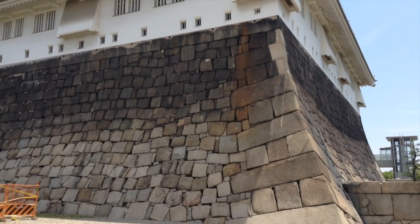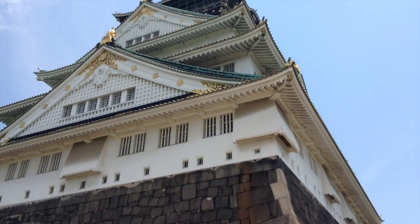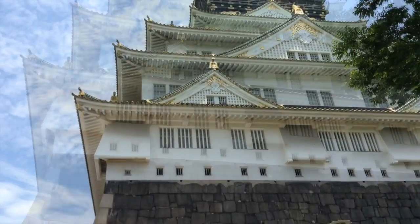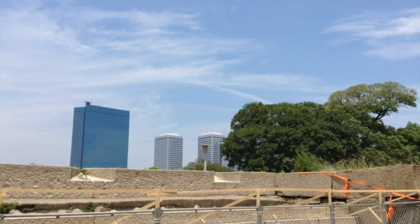The base of the castle is built on a sheer rock wall, maybe 30 to 40 feet high. It's a really impressive structure. Amazing integration of old and new is really quite stunning and spectacular here.